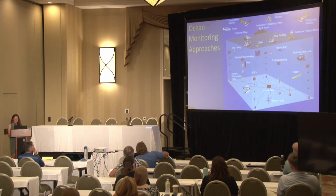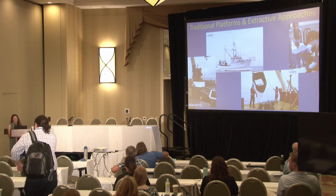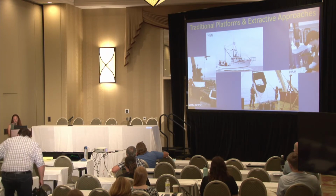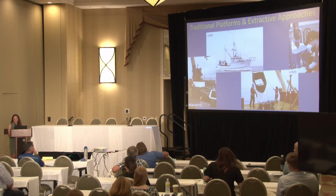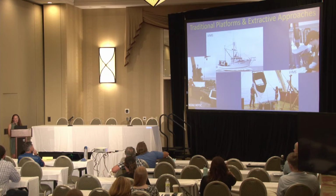But today I'll be talking about some specific autonomous approaches that we've been using, comparing those to things like traditional platforms used for extractive surveys. So typically these are vessel-based, and we can run bottom trawl surveys off vessels. We can do zooplankton tows off vessels. We can collect water samples for biogeochemical measurements using vessels. So these are the traditional platforms that we've been using for these types of measurements.